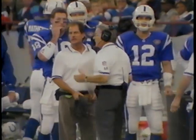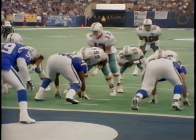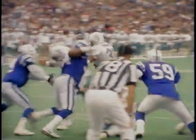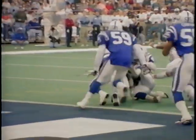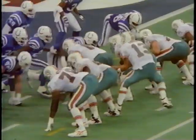Then, as the pressure-packed final period headed towards its climax, the Colts demonstrated why their defense inside the red zone ranked as the league's best for 1994. Miami was stopped on 6 consecutive plays inside the Colts' 5-yard line, including a 4th and goal that saw Ashley Ambrose perfectly position himself to foil a potential go-ahead pass.